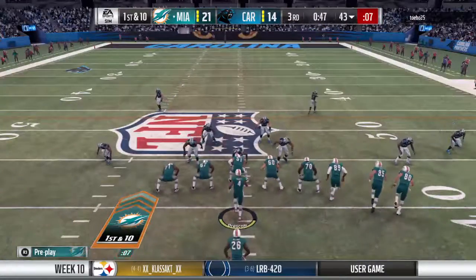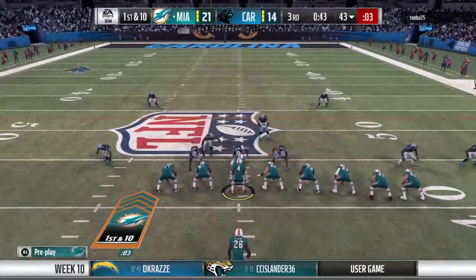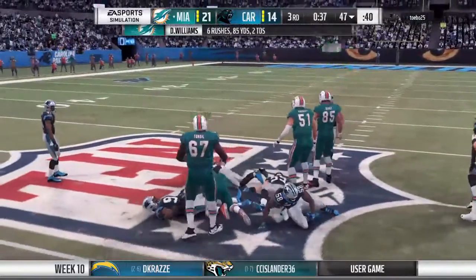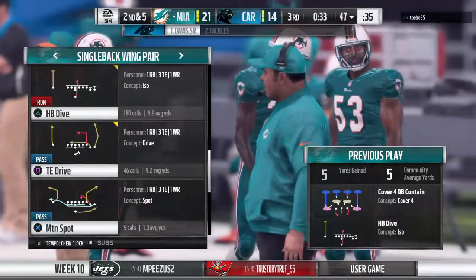Looking to jam the receivers at the line here. Press coverage look defensively. They'll hand it off now. Williams. And able to work about 5 yards out of this as he's taken down up near the 47.